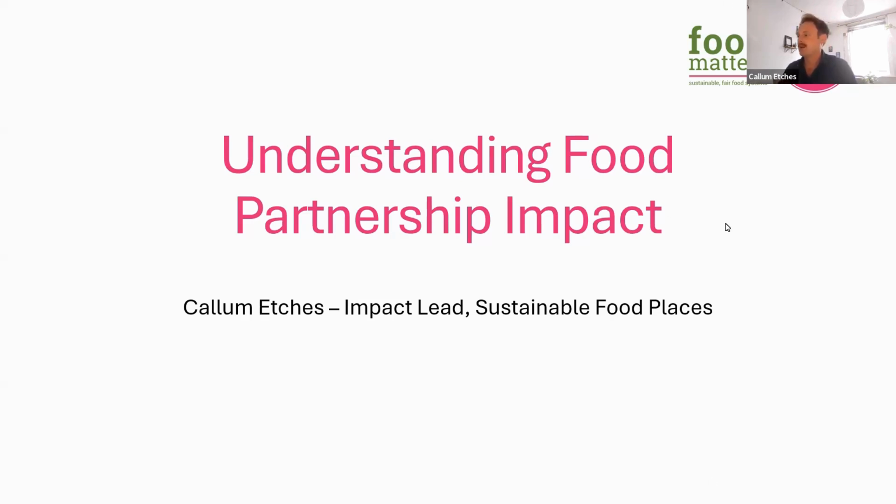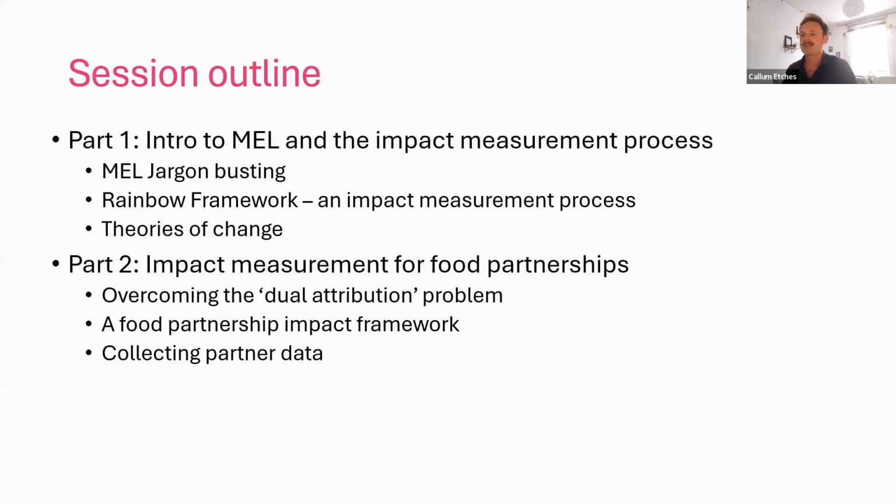So we'll start off with some jargon busting in terms of these concepts, monitoring, evaluation, and learning, as well as this concept of theories of change. Some of you might already be really familiar with this kind of work, so apologies if I'm repeating old ground there, but I always like to start these sessions getting us all on the same page when it comes to some of the concepts, because we'll be using those concepts throughout the remainder of the session.